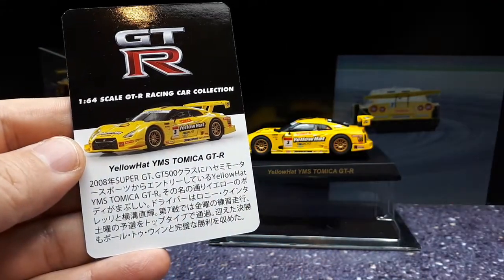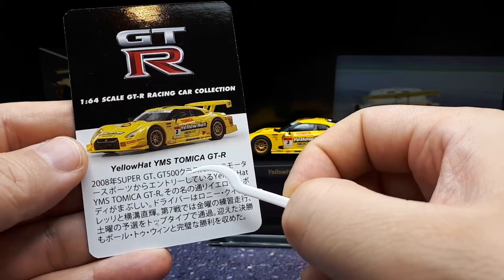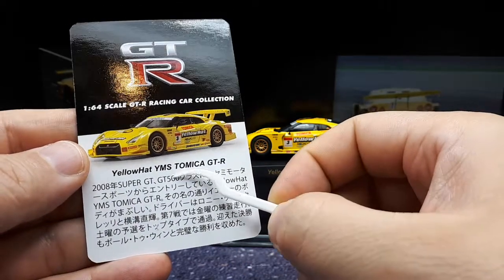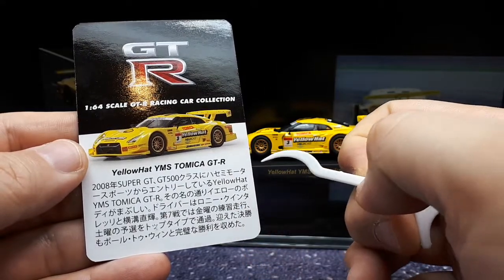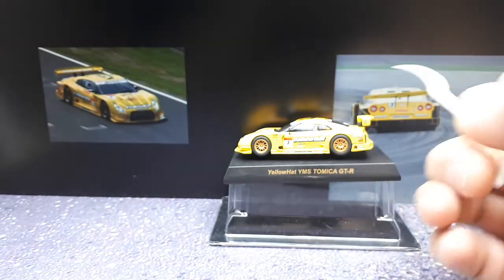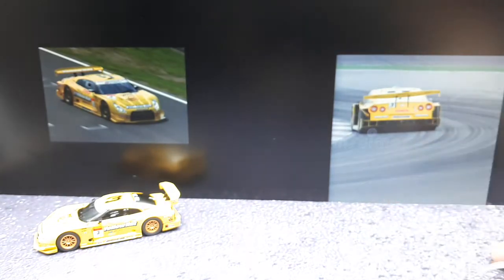Yeah, alright, so this says 2008 Super GT, the GT500 meaning horsepower class. There's a 350 horsepower class, by the way. And the rest I can't understand, so sorry about that. I took it off the base already. It came screwed to this thing, and it came in this blister. So those things can go.